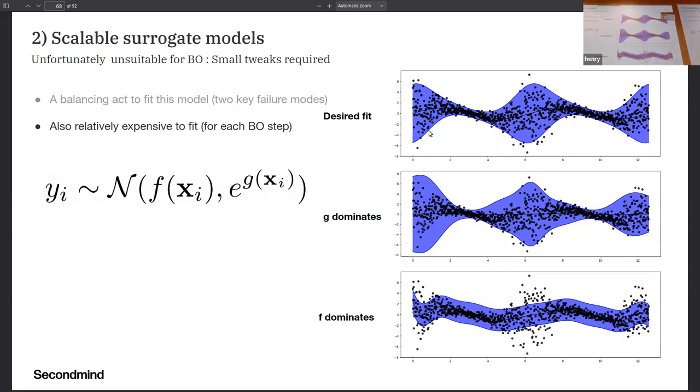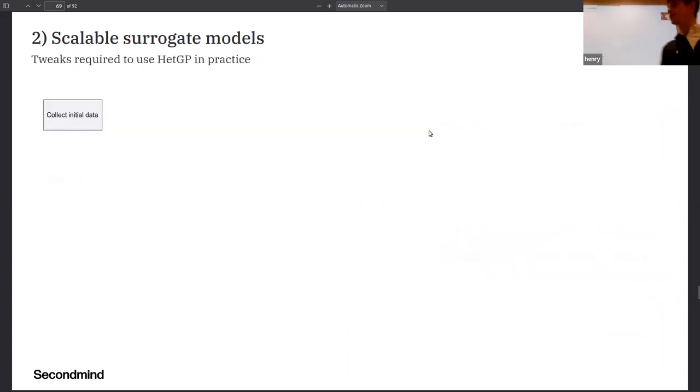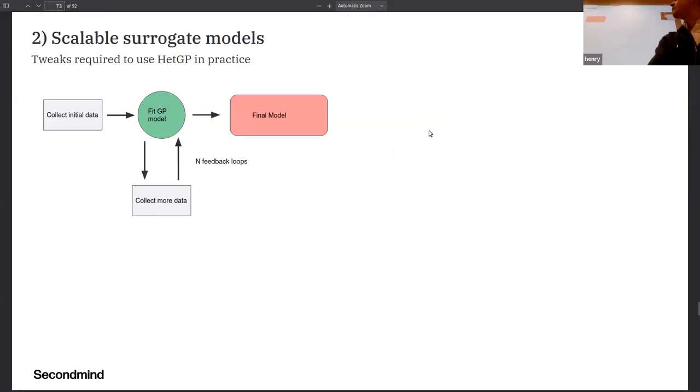It's also pretty expensive to fit these models, which is a problem. And if you think about how we actually use these models in Bayes optimization, it looks like this. So we collect some initial data, we fit the Gaussian process model once, we collect more data, often many times, to get the final model.